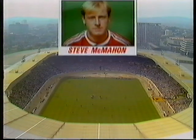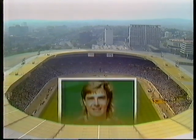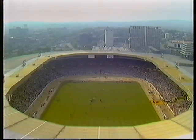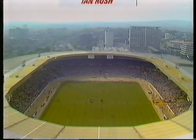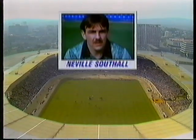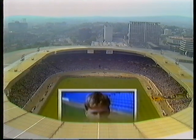Just reintroducing you here to the players. I'm sure by now you're pretty familiar with. We'll have a definitive check on the actual lineups in just a second. But these are faces that you'll have seen many times over the past two or three seasons. And you'll see them out there again today more than once.